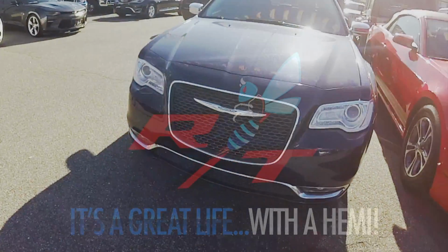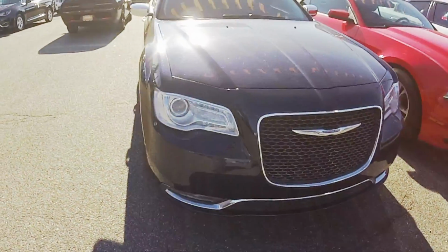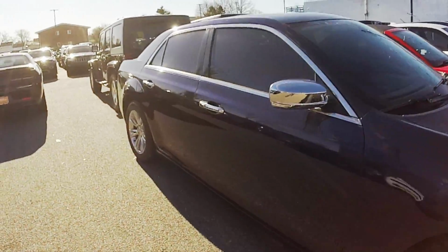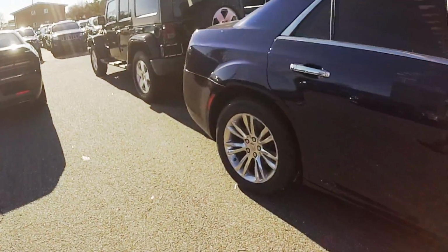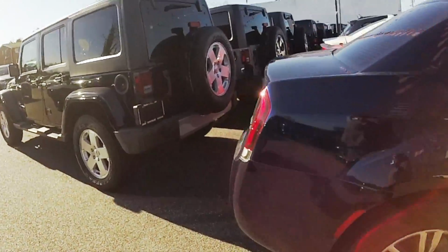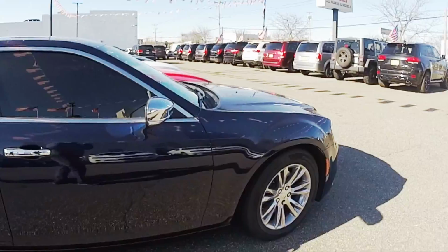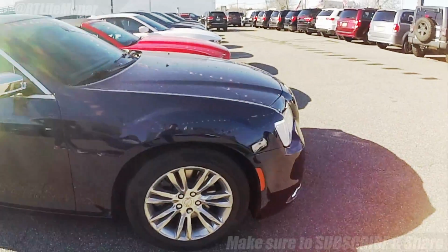All right, guys. So this is the 300 that I'm looking at. It's got a Hemi under the hood. It's in great shape. I think they want $18,000 for it, right? Yeah, we're asking 18.5, but for you, we'll give it to you for 18. 18. So, guys, this is what I would be trading the Monte Carlo for.